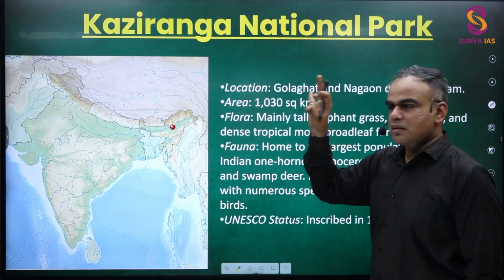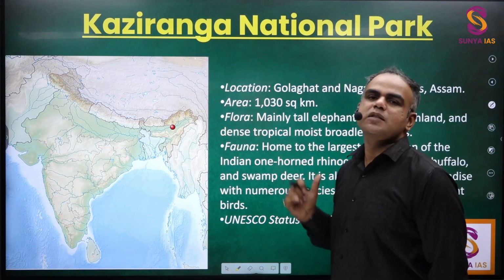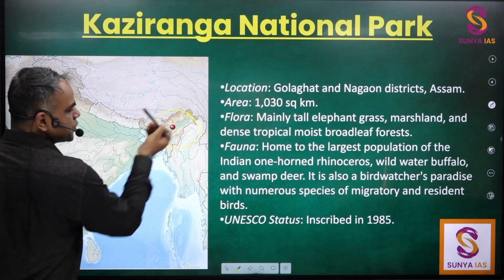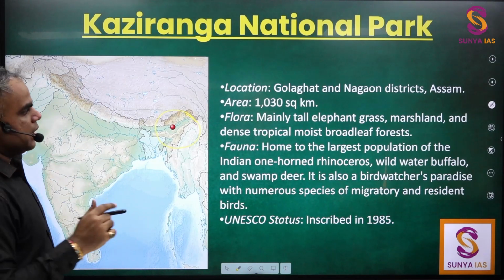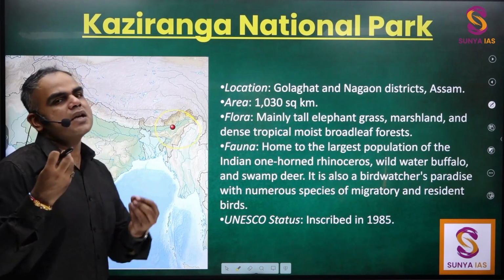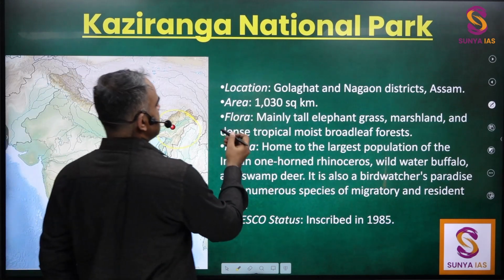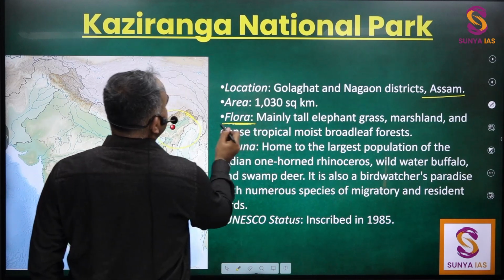Again, I've added the map on the left side, and the explanation on the right side. So yes, this is present in Assam. So this is number one. The visual memory should tell you that Kaziranga is present in Assam. And out of all these, I think one is Kaziranga and second is Sundarbans, which the aspirants are very well aware about, right? So here what you need to know, of course, one, this is in Assam. Second is the flora.